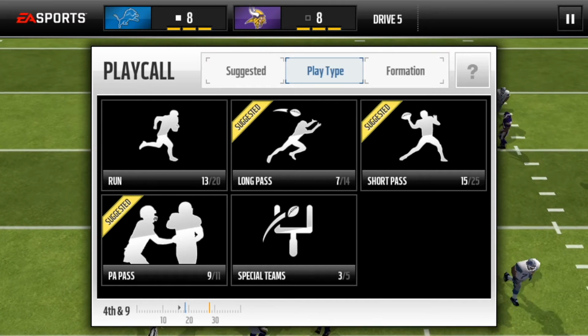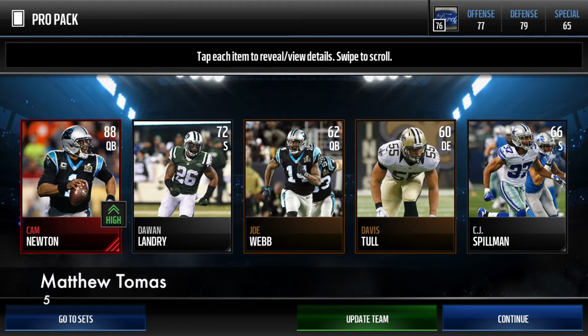All right, guys, here at number 5, we've got Matthew Thomas with a really nasty Cam Newton pull. A lot of people have pulled him already, not a lot, but it is a very solid pull. 88, he goes for 100K. I have pulled him, American Aller Mauler has pulled him. But yeah, very solid pull. Let's head on to number 4.